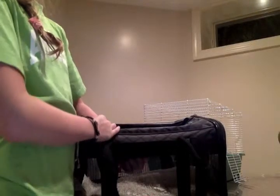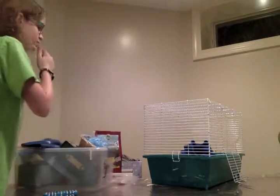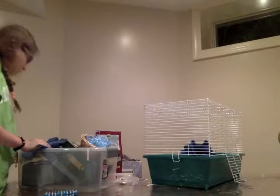The small animal ones are really expensive. They're just not worth it sometimes. But whatever you can find that's cheapest, that's worth it. Now on to other things. I don't know what this is called. I think playpen necessities, I guess.